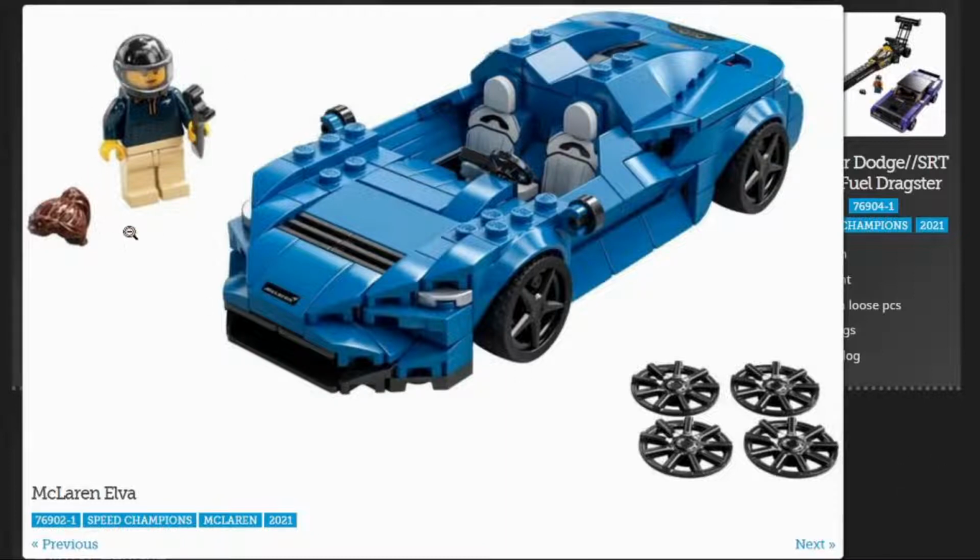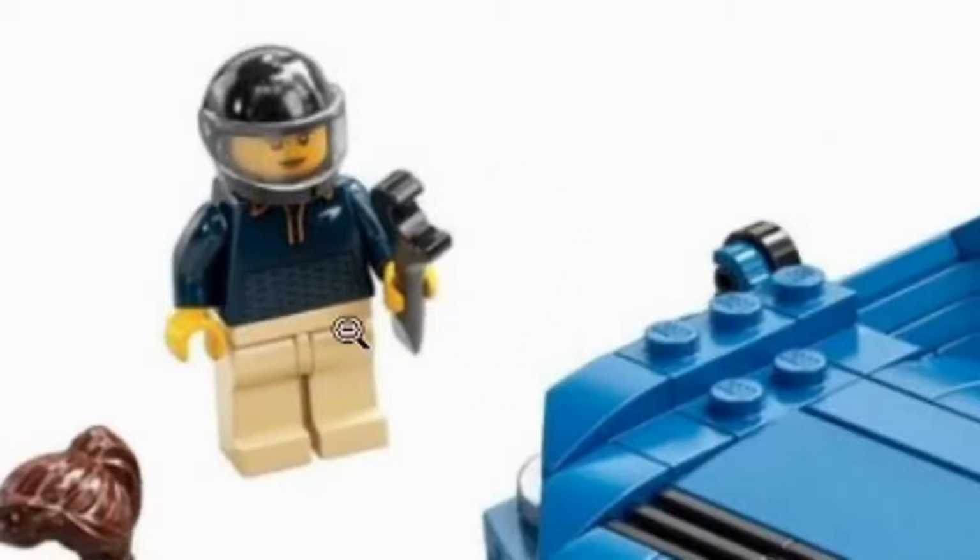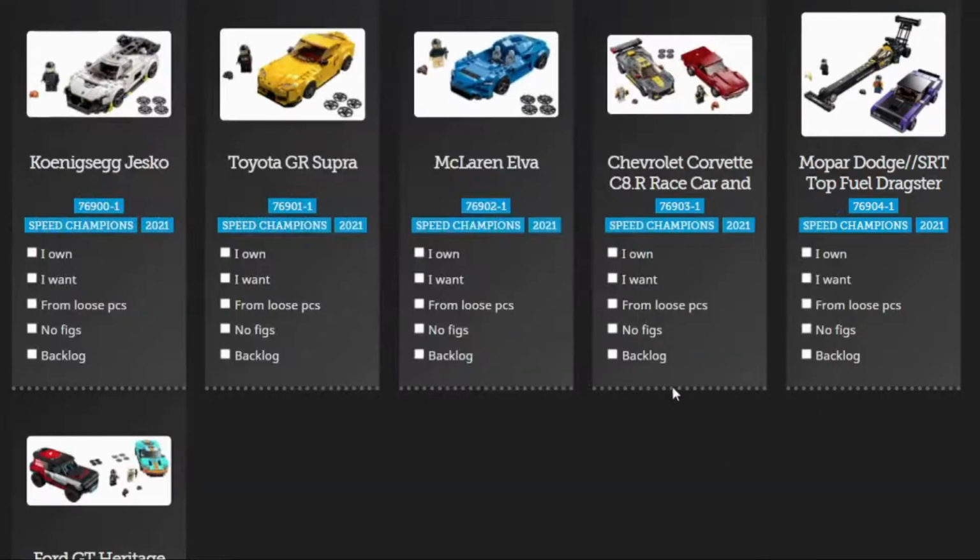And our driver, we have the alternate hairpiece. I really like this printed jacket with the logo up on the corner. It's not so much a tracksuit as it is more of a casual wear, so I appreciate seeing that in one of these sets.